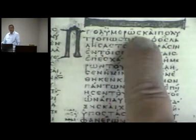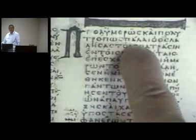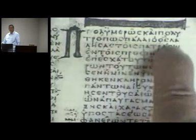Palutropos, Palai, Potheos, Lalesas, Tois Patresin. What book is this?